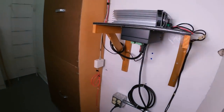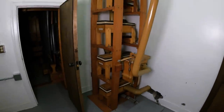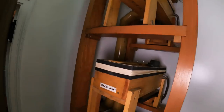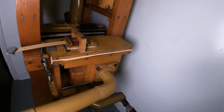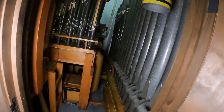We find a door here at the wall of the chamber. It takes us into a brightly lit room, which has all the relay components and the tremolos for the entire organ. A big stack. Including the Vox Humana tremolo, which is a different style than the others. Some spare parts there. And another door takes us into the solo division.